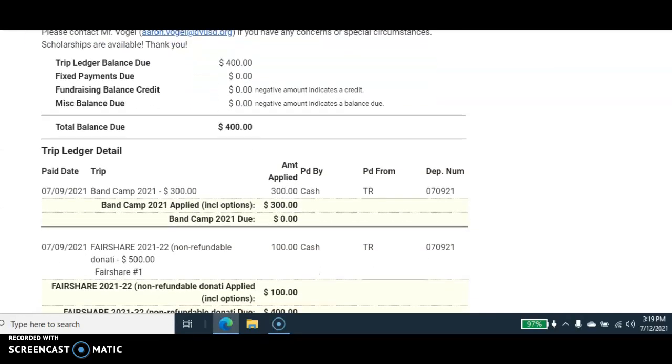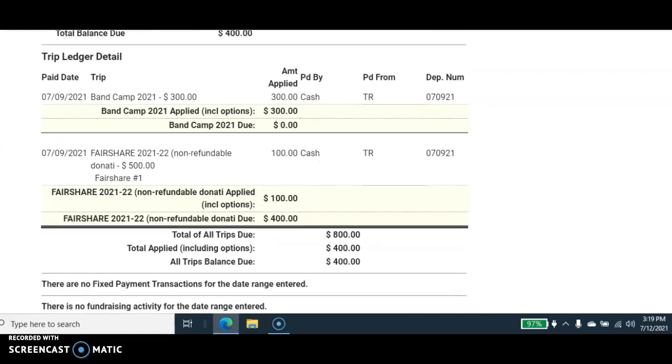Okay, now let's take a look at the trip ledger detail. This will outline the trips that we have for the band for this year. You'll see the date that the transaction was made, what trip you're paying for, band camp, the total amount that is due for that trip, and then the amount applied to that trip, which was paid by cash. So this student paid $300 toward band camp. That was applied to this trip. And since band camp cost $300, their balance due is 0.